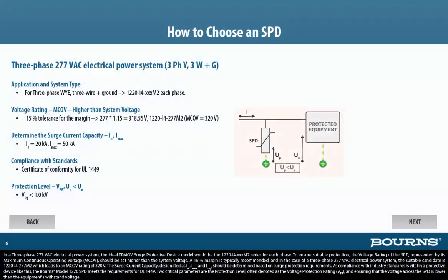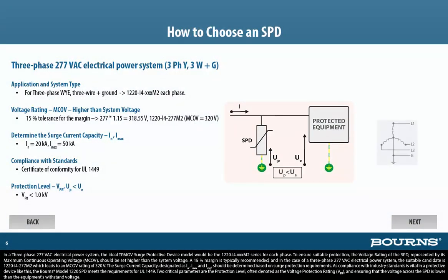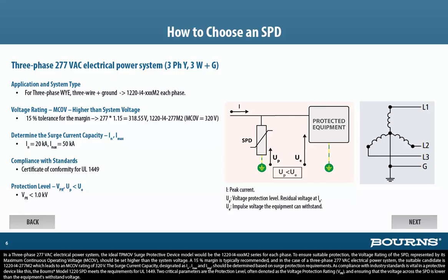In a three-phase 277 VAC electrical power system, the ideal TPMOV surge protective device model would be the 1220-I4-XXXM2 series for each phase. To ensure suitable protection, the voltage rating of the SPD, represented by its maximum continuous operating voltage, MCOV, should be set higher than the system voltage. A 15% margin is typically recommended, and in the case of a three-phase 277 VAC electrical power system, the suitable candidate is a 1220-I4-277M2, which leads to an MCOV rating of 320V.